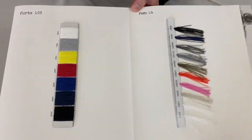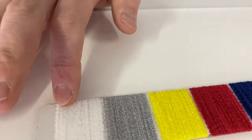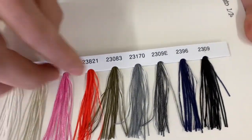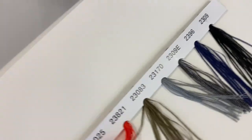The FURTO is a very fine chenille yarn. Can you see that? Chenille for the fine gauge. And this is a Prato. It's a very fine woven tape. Please have a look. It's a woven tape, but it's very fine. And let's have a look at the stitches.